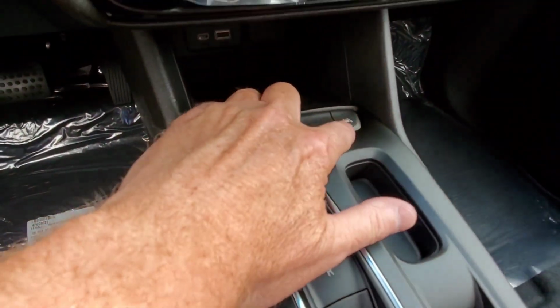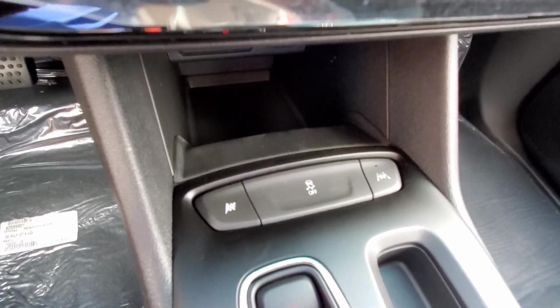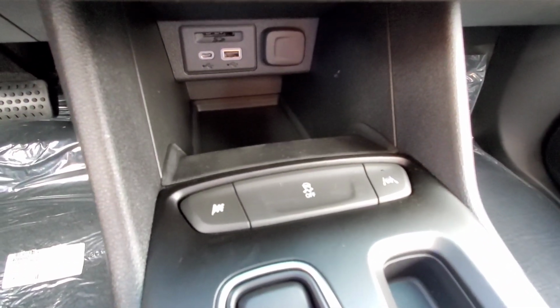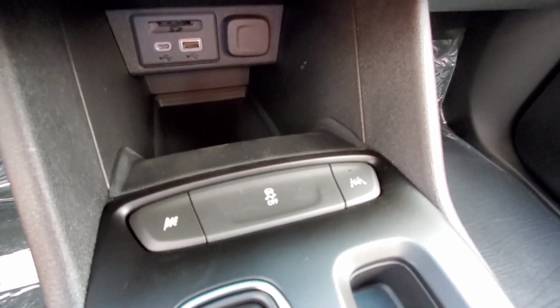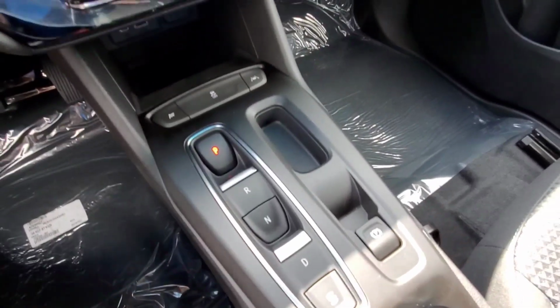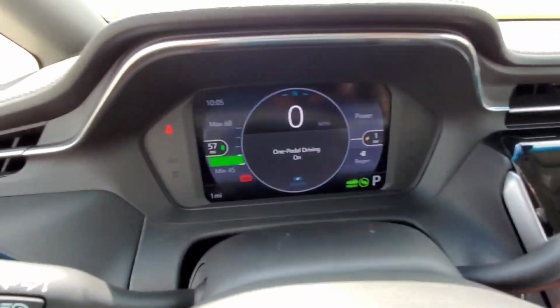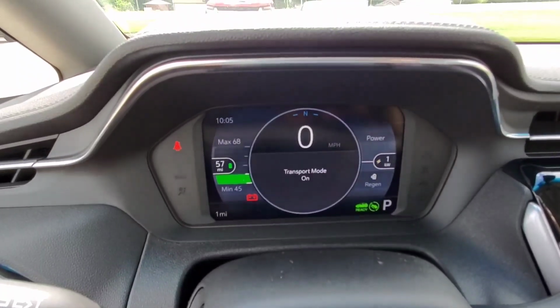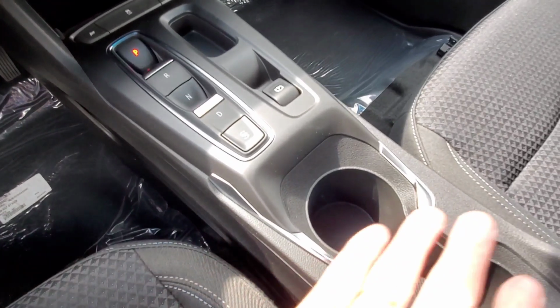This one here will keep you in the lane if you're drifting left or right. Hopefully it's better than the 2020s. When I say that, mine is weak about kind of pushing you back. It's not a heavy push. It's a light push. Here's regenerative braking here. That's an interesting button. One pedal driving. It's pretty cool. Cup holder's pretty good here.